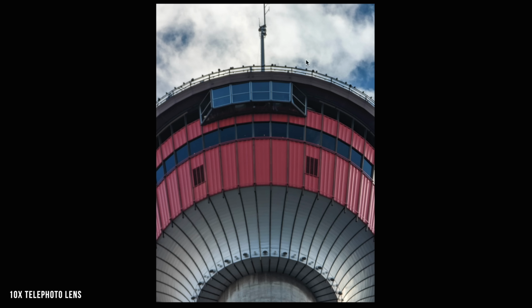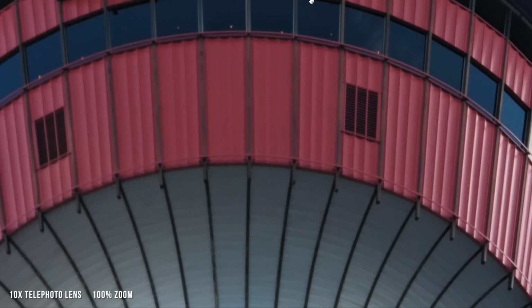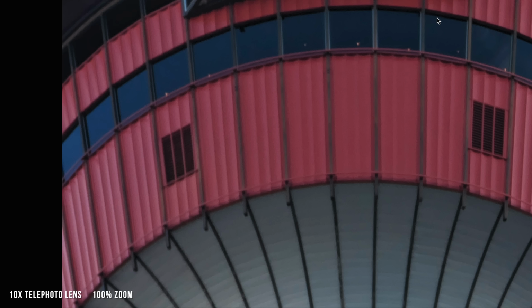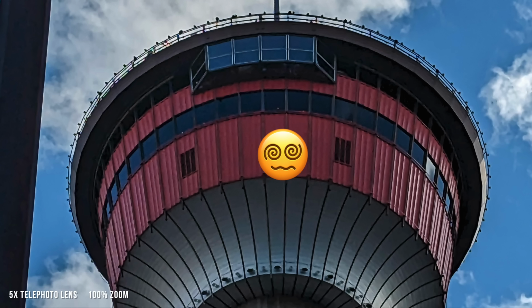And then this is what it looks like when Google crops into 10x. So they say it's doing all sorts of intelligent things to make this crop look as good as it can. And you know what? It actually looks pretty decent considering the other one looked bad. It looks better than when I just zoom into the 5x crop. I actually don't understand this. 5x, 10x. Why does the 5x look worse?